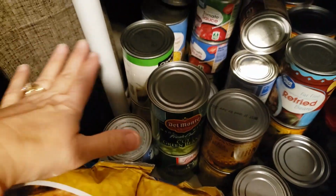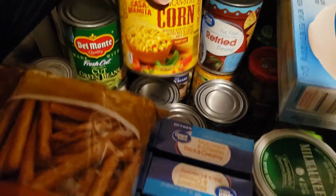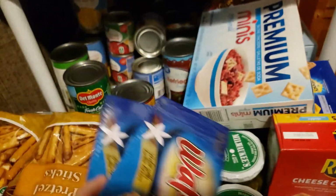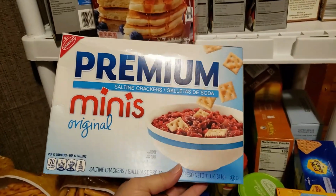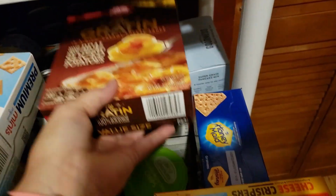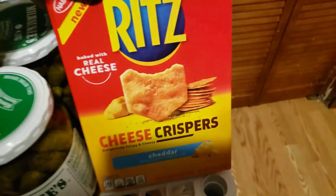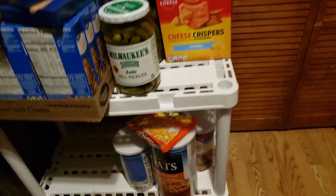And then back here I've got corn, green beans, tomato sauce, Mexican corn, some refried beans in here. These are 2 packs of cookies that I did get from Ruby's pantry, so I put these down here. I have some of these mini saltine crackers, and then more potatoes. These are those Annie's graham crackers, regular graham crackers, Ritz crackers. These pickles are for the holidays, Christmas and Thanksgiving.